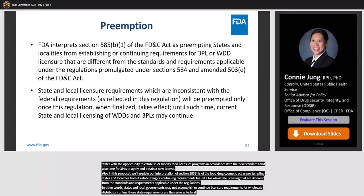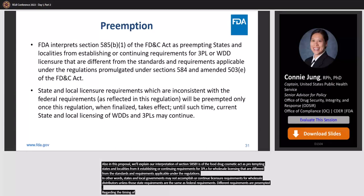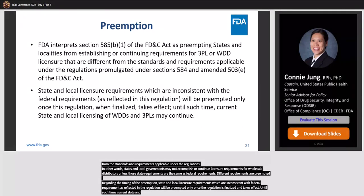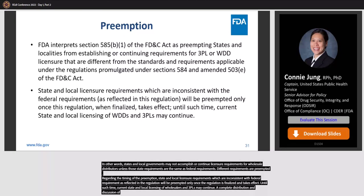Different requirements are preempted. Regarding the timing of the preemption, state and local licensure requirements which are inconsistent with federal requirements, as reflected in the regulation, will be preempted only once the regulation is finalized and takes effect. And until such time, current state and local licensing of wholesalers and 3PLs may continue. So a complete description and discussion of this is in the section of the proposed rule labeled effective date of the preemption.